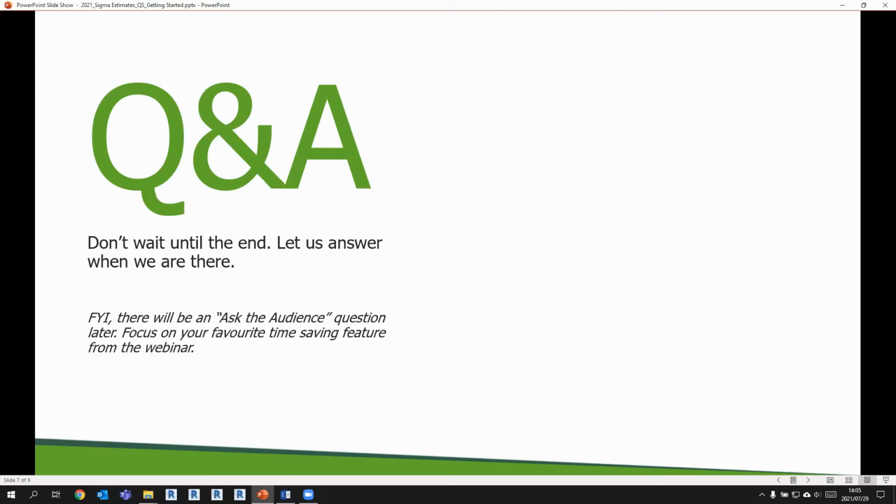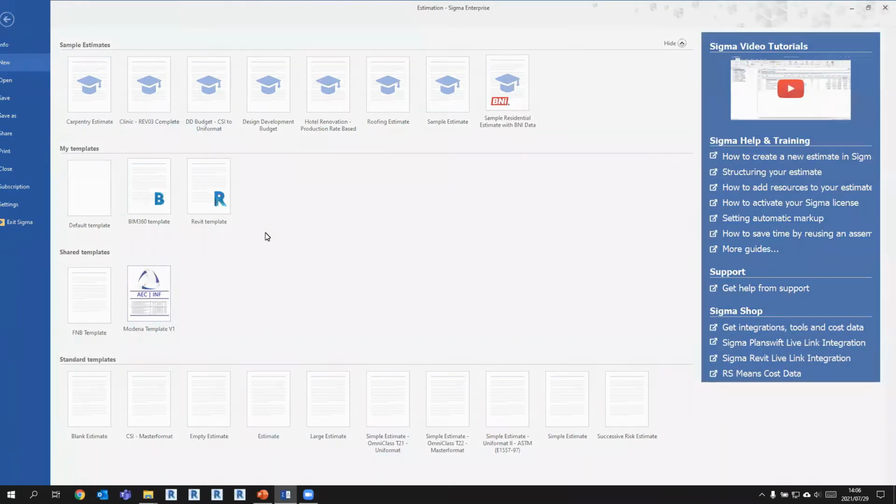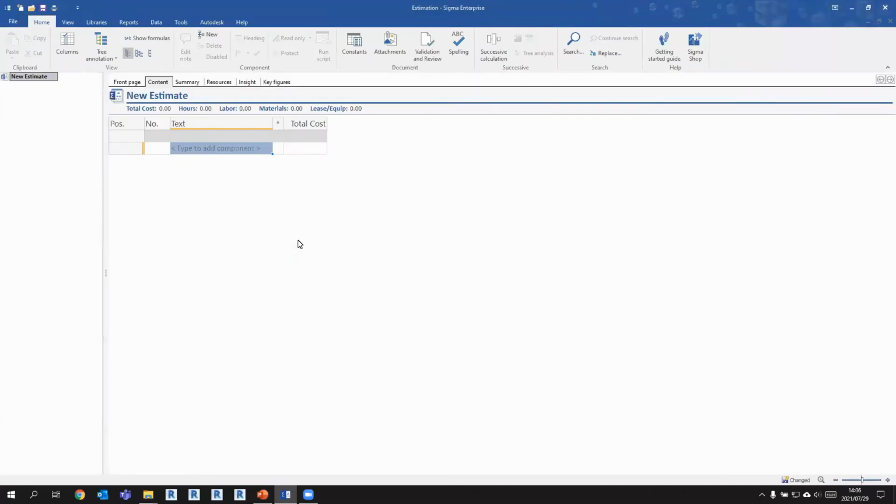So going into Sigma Estimates. This is your home screen, and it's really the base place where you will start off. You've got some standard sample files at the top, some templates in the middle here, and then some standard templates at the bottom, and you can have your own company templates provided. Now, going into the platform itself.